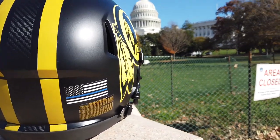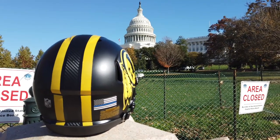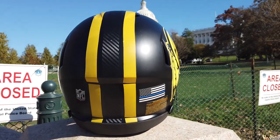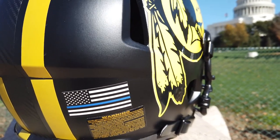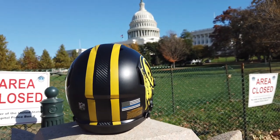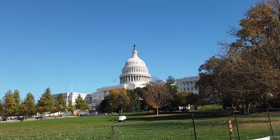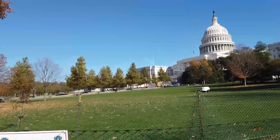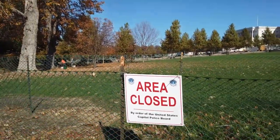As you can see, look at that angle. Isn't that a cool angle right there? Yeah. You can see the helmet. You can see the Capitol Dome. You can see the back of the helmet with the police support flag on it and the warning. Yeah, isn't that cool? Look at that shot. Isn't that a beautiful shot? There's the Capitol Dome, everybody. You can see there aren't too many people over here because the grounds are closed. The whole area is closed.